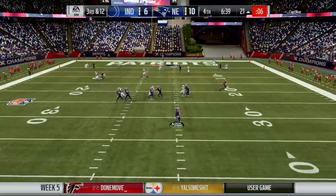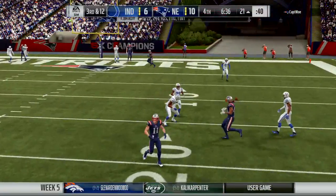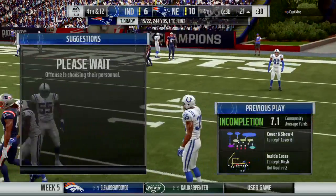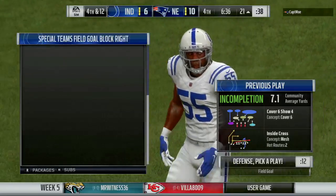Operating from the gun, Brady. A hit as he throws there, incomplete. A pretty good coverage there, and both of these defenses, they've had good coverage throughout this one.